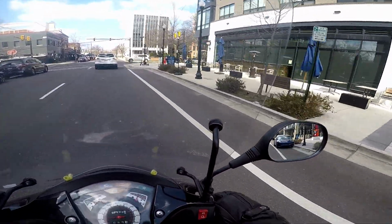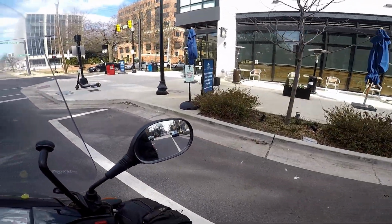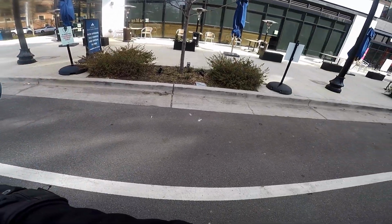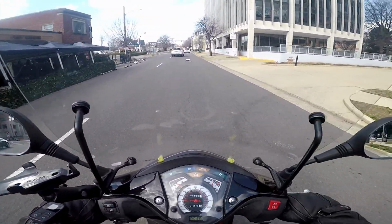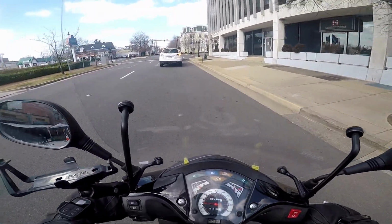Oak Steakhouse. This is like the type of trendy looking stuff that you see in DC popping up. But it's completely empty. But I think I'm gonna go straight this time. Hank and Mitzi's Italian Kitchen. I guess I'll go to the right.